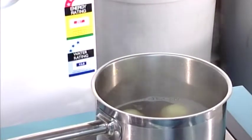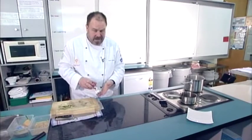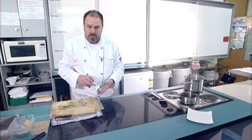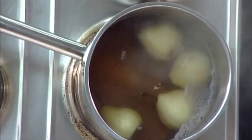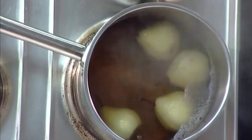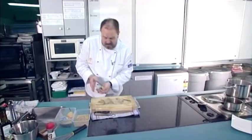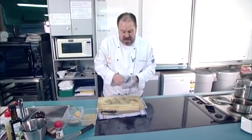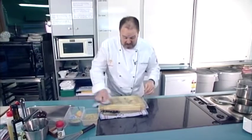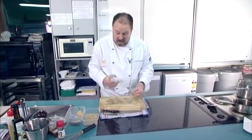So what I've got in the pot is some vanilla beans, some sugar and some water. So we've basically created a little syrup, a little stock to actually poach those pears in. I'm going to add another vanilla bean to this to show you how you work with the vanilla beans. Now, if you can't get fresh vanilla beans, just some vanilla essence would be fine. You can also now buy some vanilla paste, which is very concentrated.